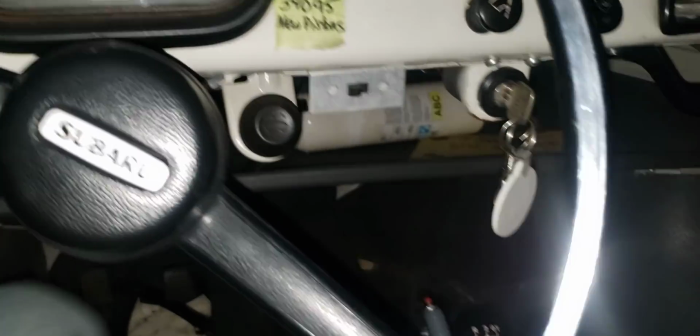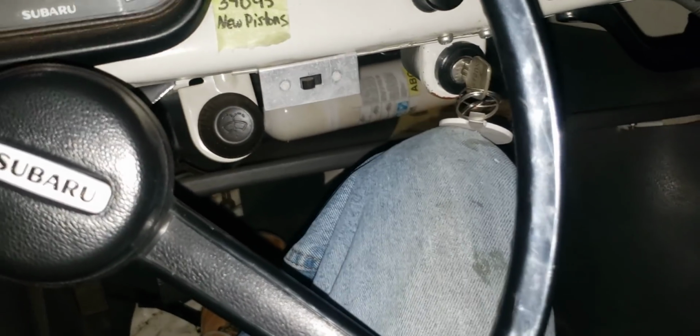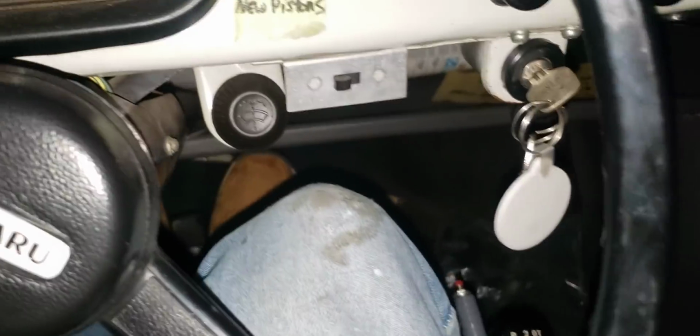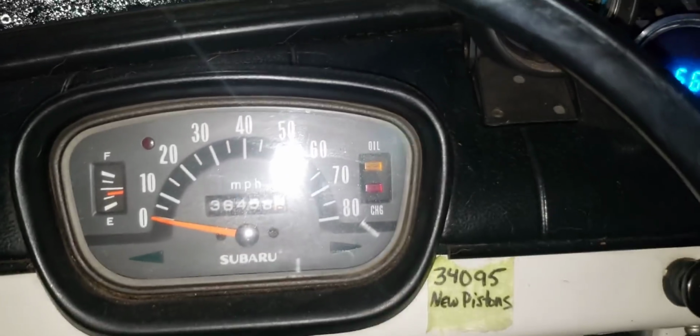You can see it's raining out here. It's our Subaru 360 sedan. If you've been reading the news or into microcars at all, there's a bunch of hubbub and talk about these cars. They've really gone up in value in the last few months, it seems like. So we're gonna see if I can start this thing up. Started right up.